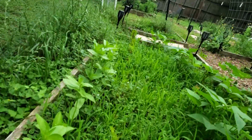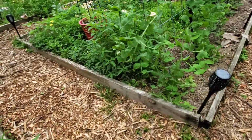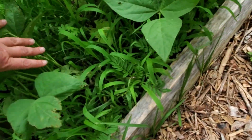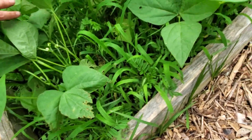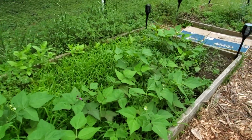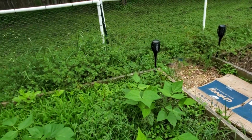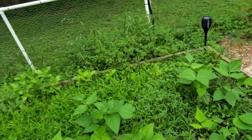And then my zinnias look pretty good. I'm thinking I may have to dig out my marigolds that I planted over here. They're getting blocked by the green bean plants. So I don't know. I'll decide what to do. I think that they'll push through, but anyway, this bed is in serious need of weeding.